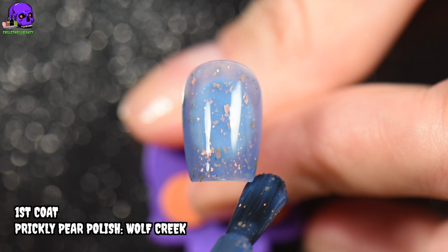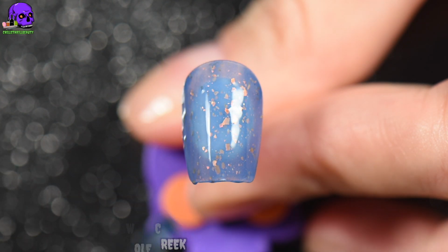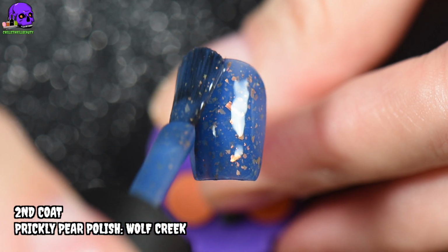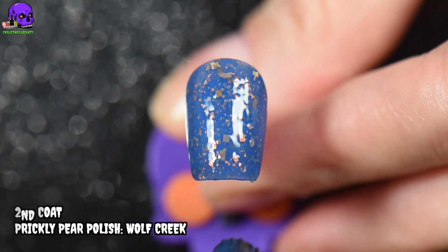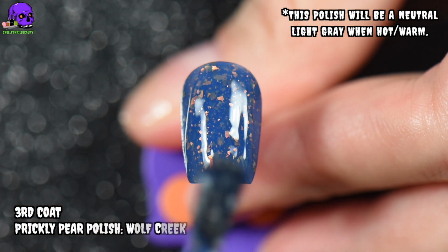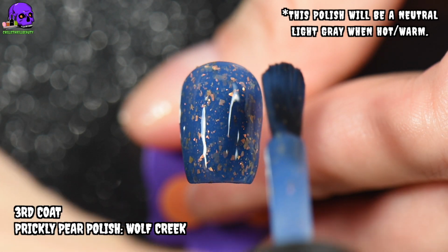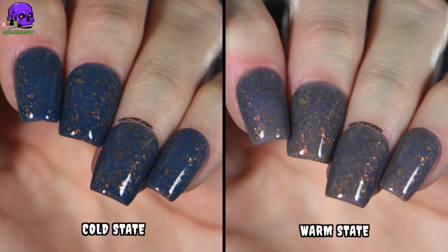It takes 2 to 3 coats to reach full opacity, and even though you're seeing it on the screen, which on my screen is showing a little bit brighter blue, this is actually more of a mid-toned dustier blue. And the same thing goes for the warm state, which is like a mid-tone neutral type of gray. So in the photos, I was having the hardest time trying to get this to be as color accurate as possible. The pictures are showing a little bit darker, but really it is a little bit lighter, and it's more on the neutral side on both of them.